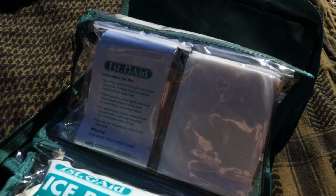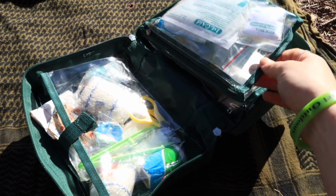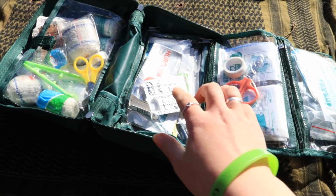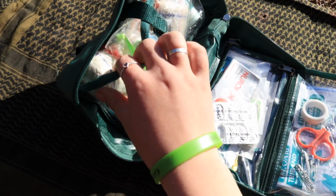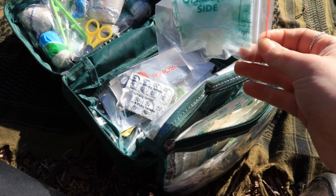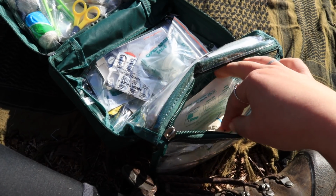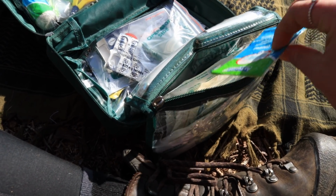So ice pack, a thermal blanket in there, bandages, sterile dressings, protection gloves, scissors, safety pins, tablets, bandages, plasters, tweezers, more scissors. All protective things that you need if you were camping with somebody else or on a trip with somebody else, and they needed help. So this is for CPR, you put it over somebody's mouth, and you've also got the gloves if you are dealing with somebody else, just for keeping sterile and hygienic.